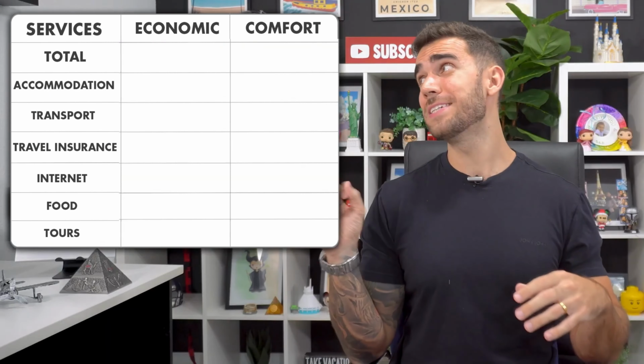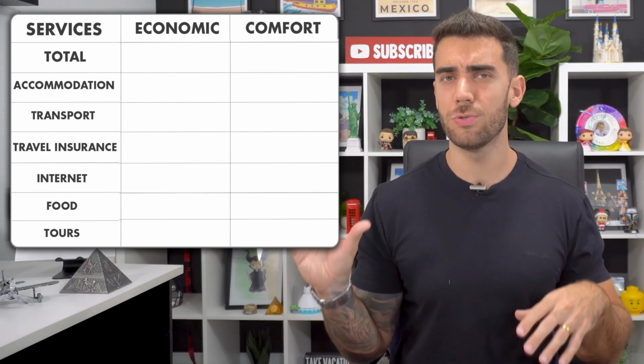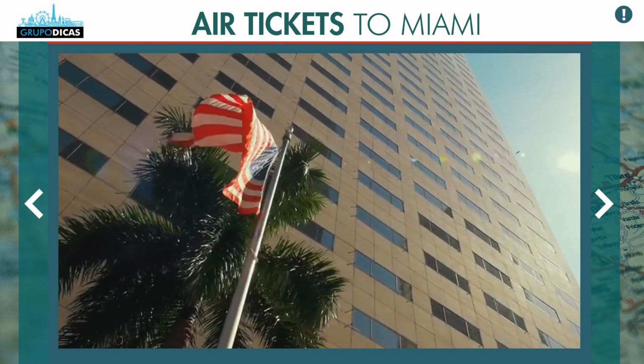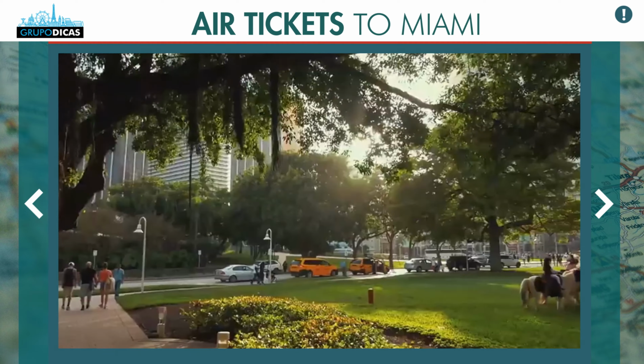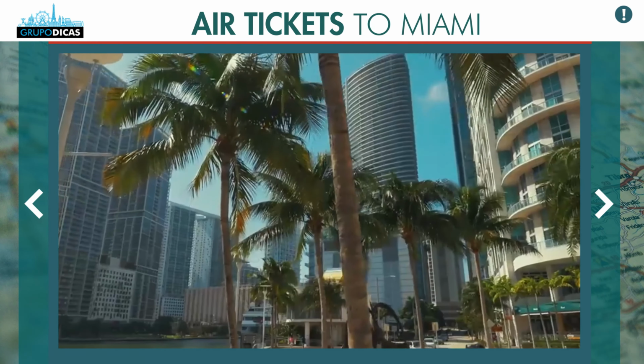So come on, starting with the airfare. We did not put the cost of the visa and passport, because many people already have it. If you don't have it yet, research well. It costs $160 for the visa, a little more. The passport is much cheaper, but you need to include that cost. If you already have it, now just follow with the costs from here.